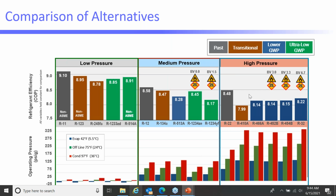If we see here, there is a trend that the COP of the new generation is less than the COP of the old generation. Another observation that we can see is that the low pressure in general has better COP than medium pressure. And we can see that medium pressure has better COP than the high pressure. So as the pressure increases, the COP of the refrigerant decreases.